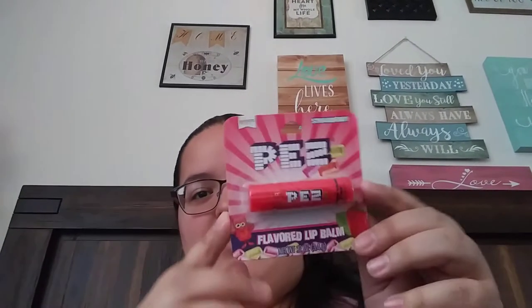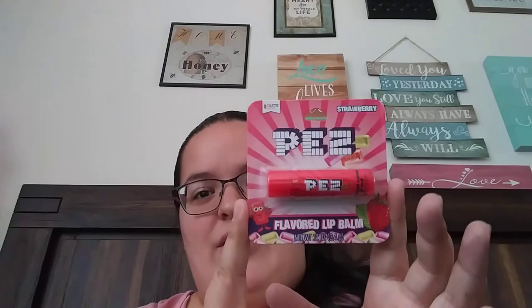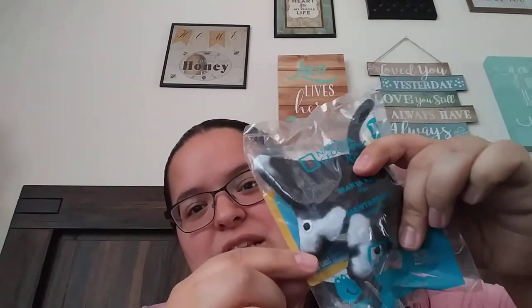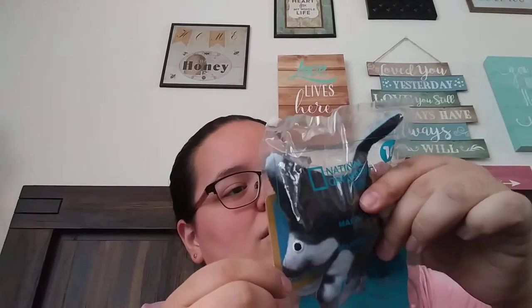All right. We have another lip balm here. It's one of the Pez strawberry ones. So this one I could probably give to my sister. She likes lip balms too. What girl doesn't like a good lip balm? I have another one of those McDonald's toys, and this one is from the game ones they had before, and this is a little stingray or manta ray, however you want to call it.